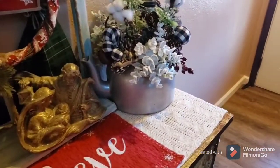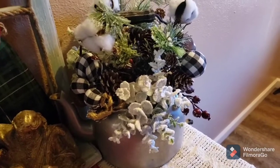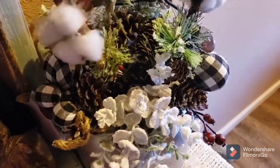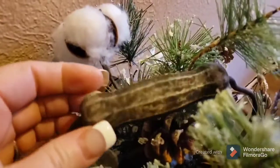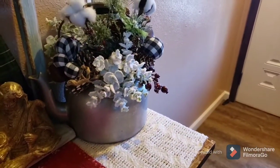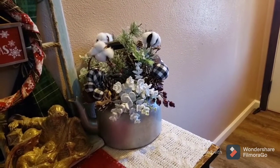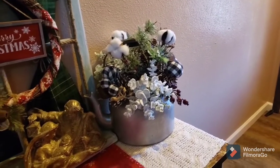Here is a vintage tea kettle that we picked up one time when we were just out. We were out camping, I think, and we stopped in somewhere, and I found this vintage teapot. It's got this nice wooden handle, and I love it. So I made it into a Christmas arrangement, and I just pack it away every year. But now that I'm looking at it, I'm like, maybe I want to keep it out and use it.